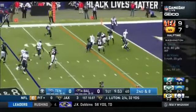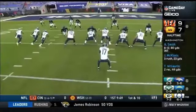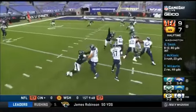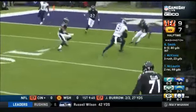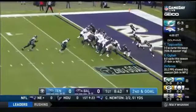It's Jonnu Smith. Yeah, what you can see here is Baltimore is getting out of there, meaning dropping back in coverage and leaving everything underneath open. And you see Jonnu Smith takes advantage on this play.